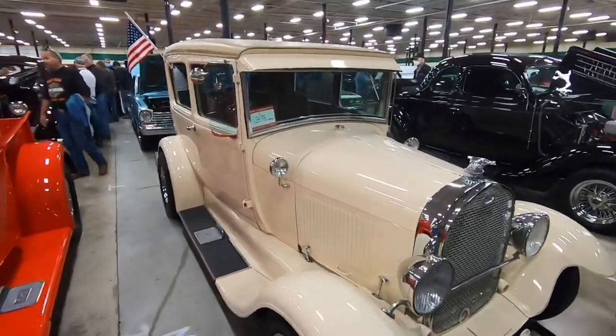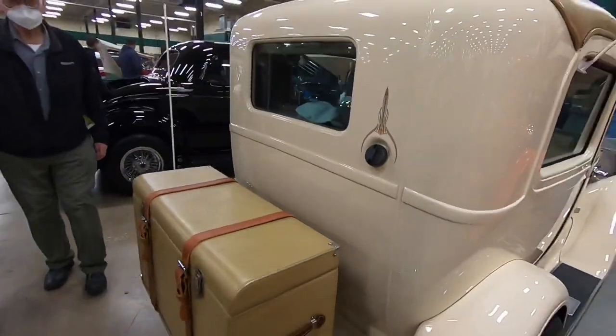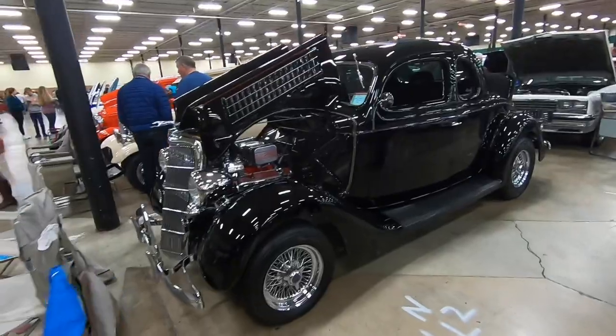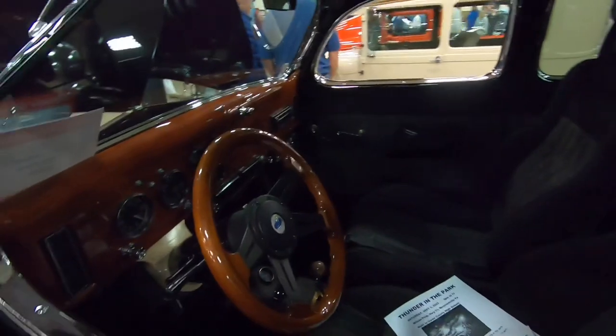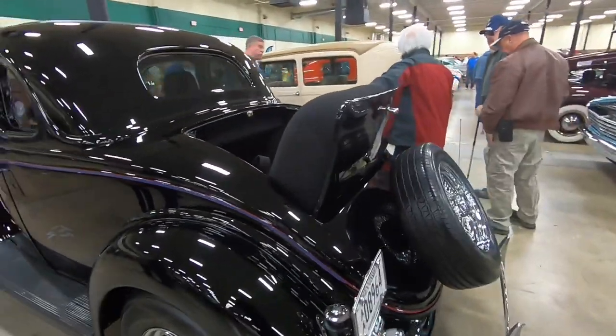Nice little 28 Ford Model A two-door sedan right here. I am really digging this 1935 Ford Coupe, y'all. Gorgeous black paint on it. Small block Chevy powered, air conditioned. Nice little pinstripe detail on it. Wood grain dash and steering wheel. Wire wheels on it. And this is a rumble seat coupe.